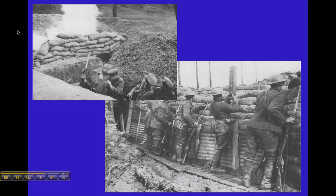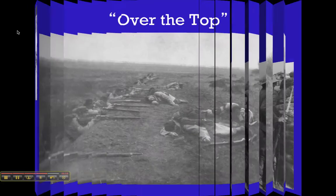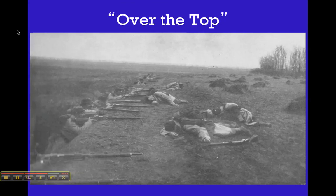The trenches were incredibly dangerous, and men did whatever they could to protect themselves. They would try to make the trenches a little higher if it was impossible to dig them deeper without hitting water. And of course, the use of periscopes was very crucial. When men were going to charge into the enemy's trench, it was said to be going over the top of the trench. And as you can see from this picture, men didn't usually get very far when facing off against machine gun fire.